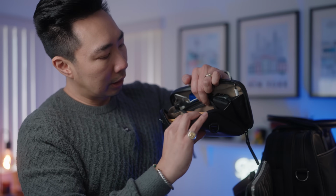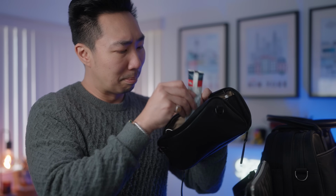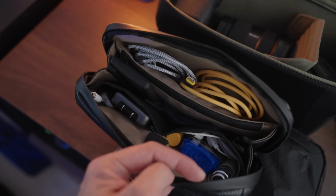And then inside, there's this little middle pouch here. I've just got a couple of things like liquid hydration. I've got some instant bone broth. Sometimes it really depends on what you need. I just keep it in here. Tums, ibuprofen, all those little things. If you're on a long flight, you kind of just want to have them around. You never know when you'll need it. And all of that stuff fits perfectly in this pouch.